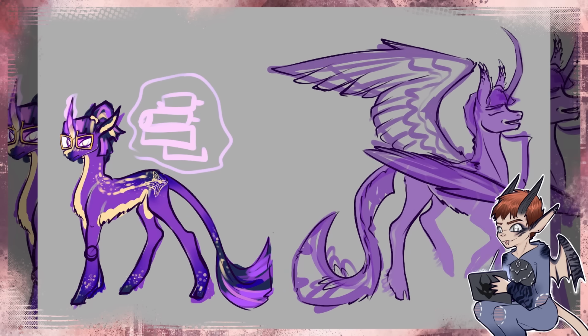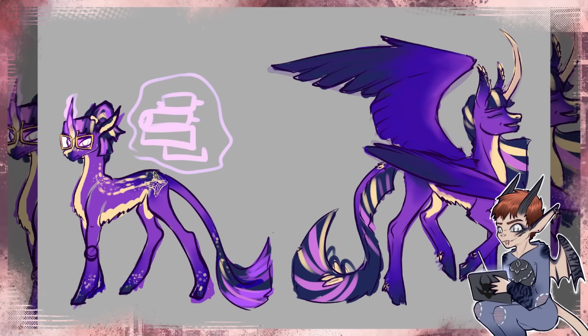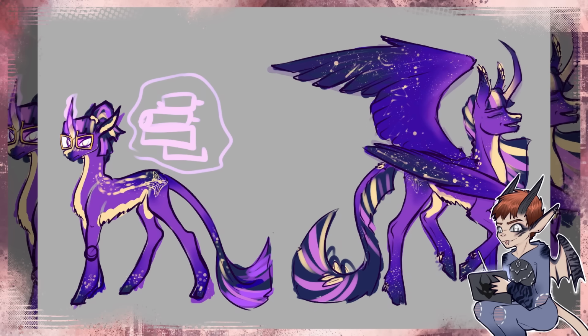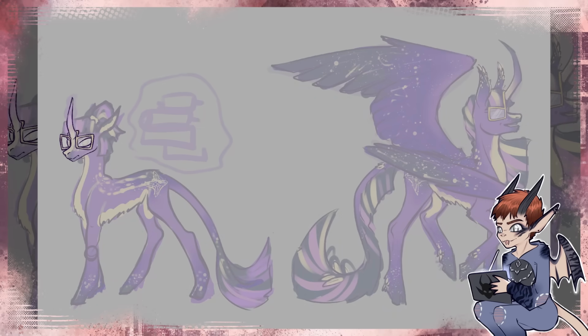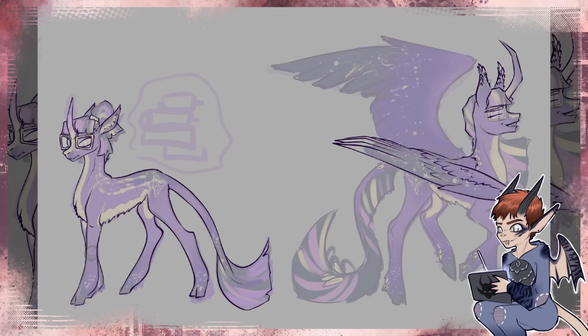On to the reason y'all are seeing 2 Twilights on this sheet. I wanted to include both her unicorn form and her freshly alicornified form in this process. Though I did accidentally start her aged alicorn look in the same file. If you haven't seen my fully grown alicorn Twilight form yet, you should check out that video when you're through with this one. I've heard it can cure sleep paralysis.